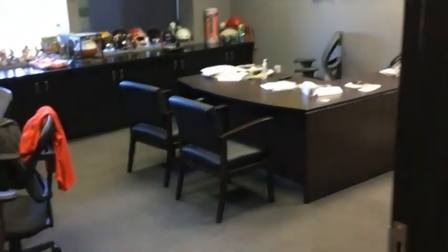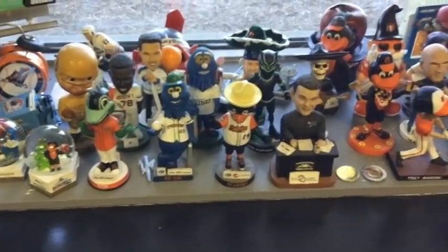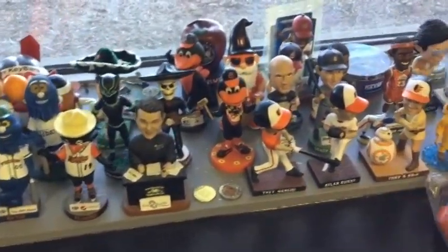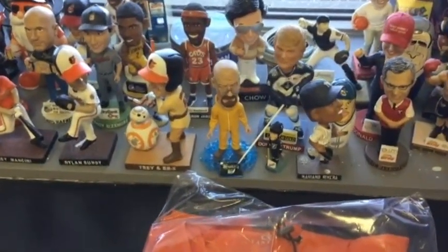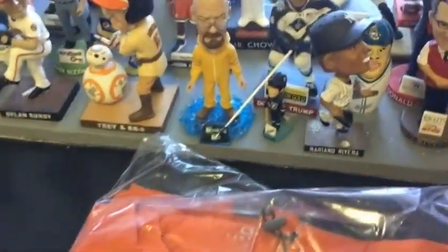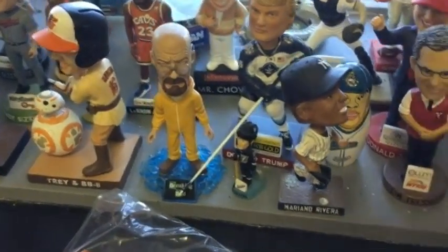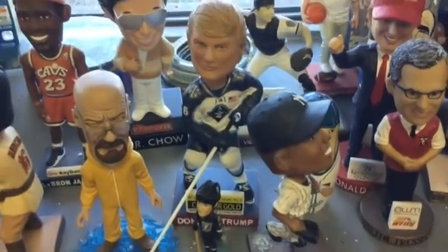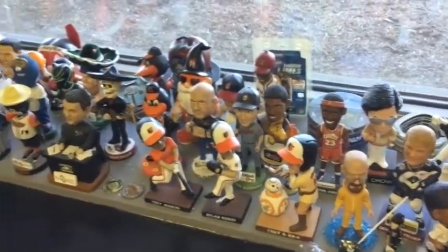And of course we gotta invade the boss's office, because he's got a nice collection himself. General Manager Joe Gregory. So, like most people in our office, his bobblehead collection reflects places he's worked, places he's visited. If you don't know, we've got a bit of a relationship with the team in Albuquerque, and they did an awesome Breaking Bad bobblehead. You can check that out, Walter White. We have our very own President of the United States playing hockey. Not sure if that ever actually happened, but there it is, preserved in bobblehead form.